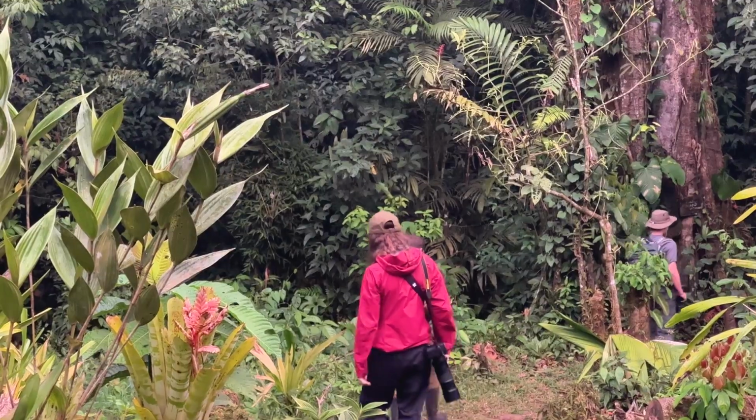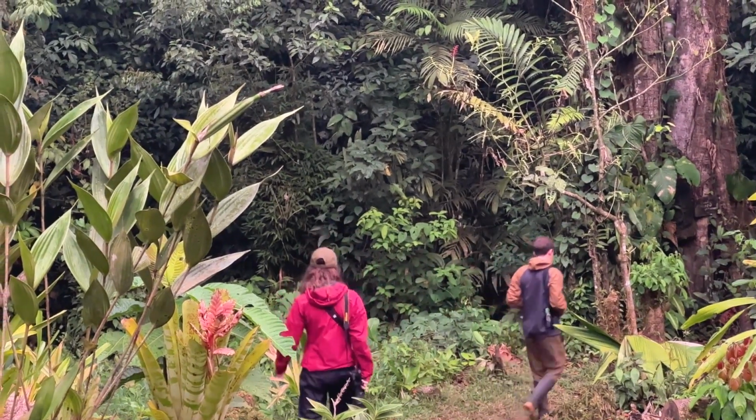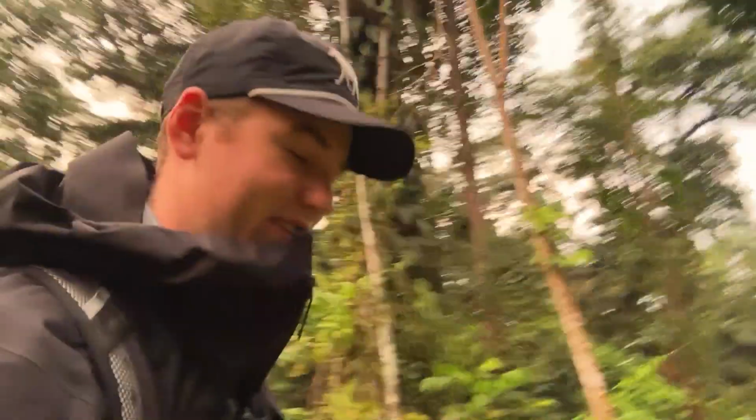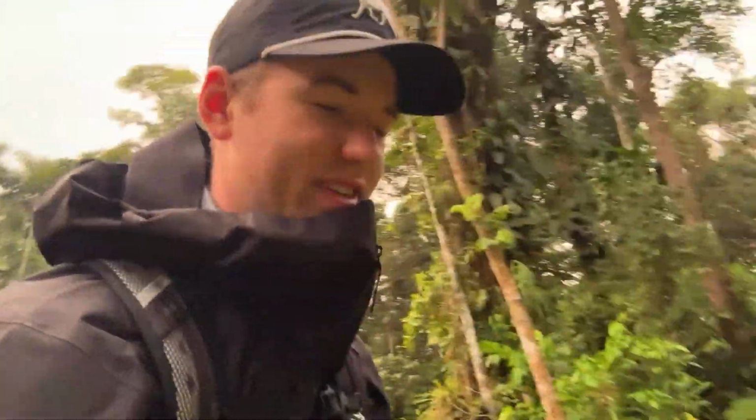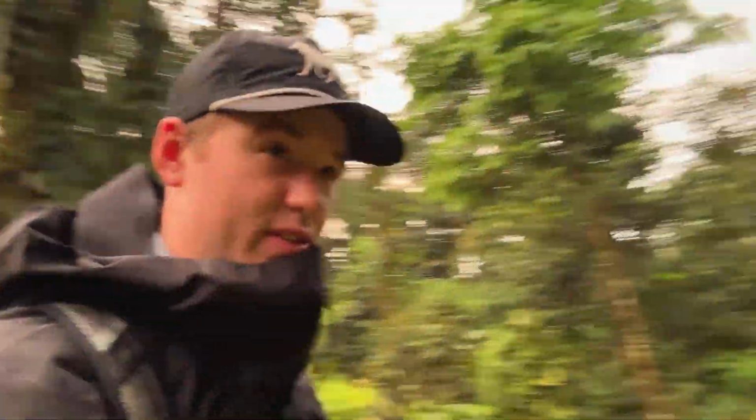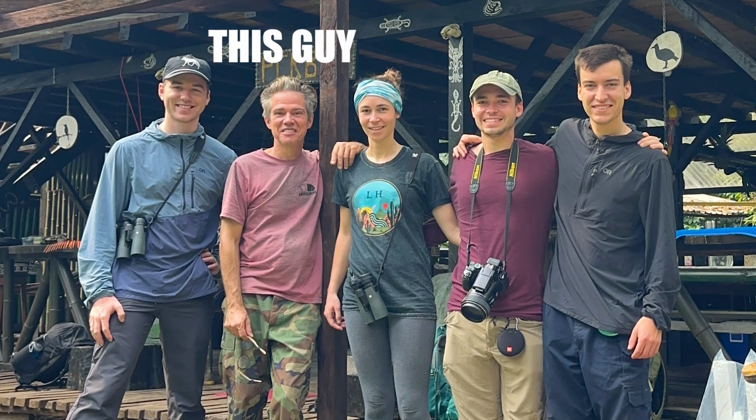I'll give you a proper tour of the station and where I'm staying when we come back, but we can't lose this early start. We got to get birding and see what we can find. So on today's schedule this morning, we are birding the main road in, which is this jungle road. After that, we have breakfast at 8 made by Thierry, the station owner and manager.